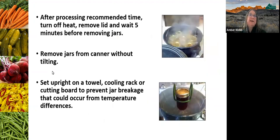So after your processing time, the timer goes off. You need to turn off the heat, remove the lid, and wait 5 minutes before you pull those jars out. Waiting that 5 minutes actually helps with the vacuum seal, so you're letting it just sit for a few minutes. Once that 5-minute timer has gone off, remove the jars from the canner, again without tilting, because you don't want to affect that vacuum seal. Then set them upright on a towel, a cooling rack, or a cutting board to prevent jar breakage.